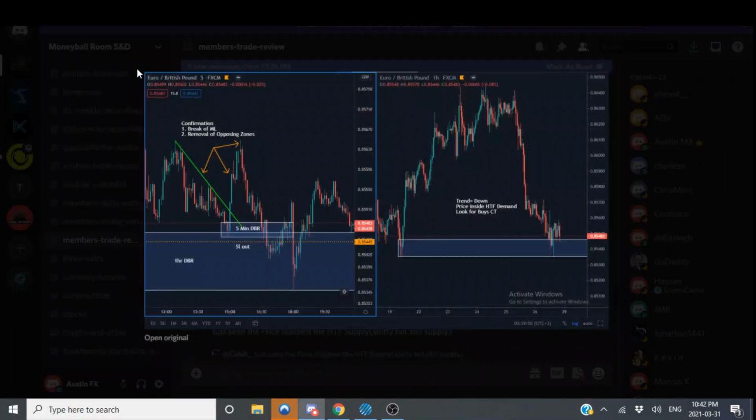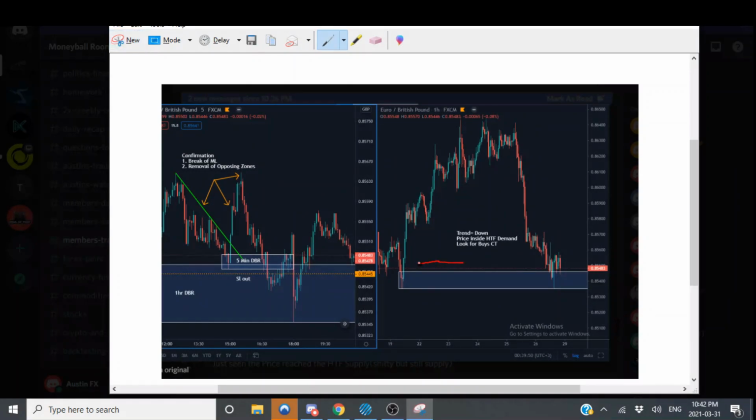Notice how he has these very strong imbalance candles. That's exactly what I want to be seeing. It's those green candles, right? Drop-based rally, price came back down into it, so he was looking for buying opportunities. He identified this 5-minute drop-based rally zone. He was telling me that there was evidence of buyers coming in. That's cool. That's great. I agree with him on that.